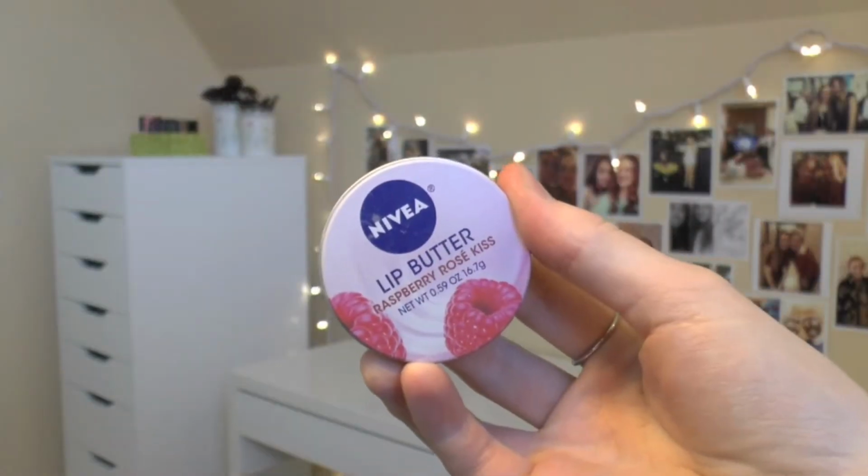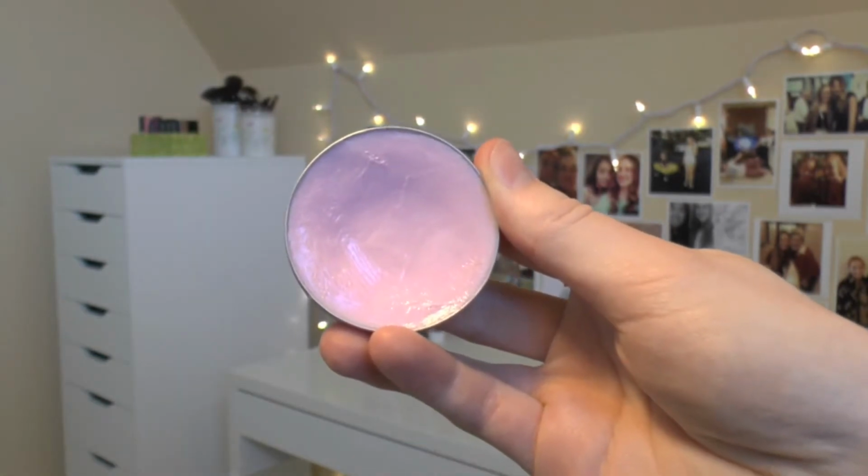My next favorite is a lip balm, and this is the Nivea Lip Butter in the scent Raspberry Rose Kiss. Oh my goodness, you guys, this is amazing. I used this a lot this month because I was sick close to the beginning of the month, and I got super dry lips, and it worked so well. It smells like Swedish berries to me, which I love.